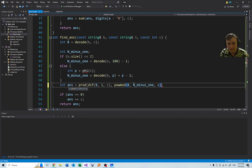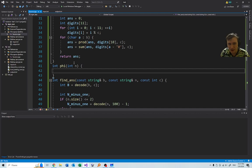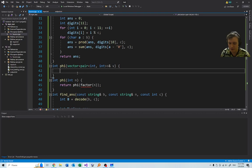Great. Now we need only the function phi. And for that, let's return phi of factor of n. So now we need two functions, factor and phi. So they both are easy.